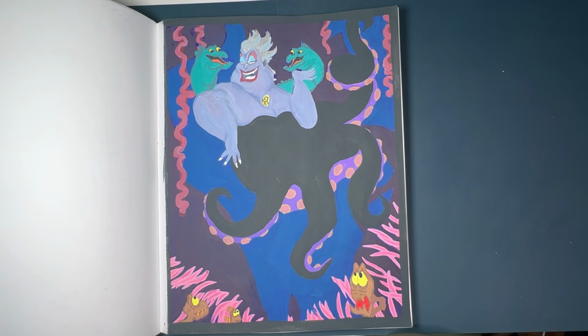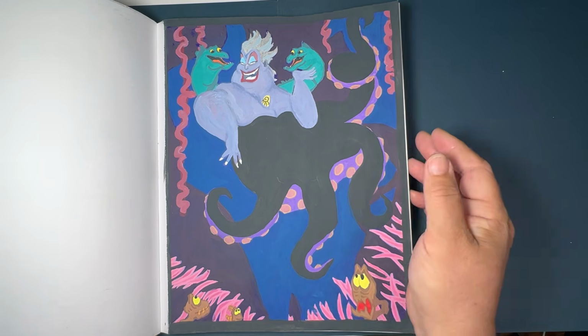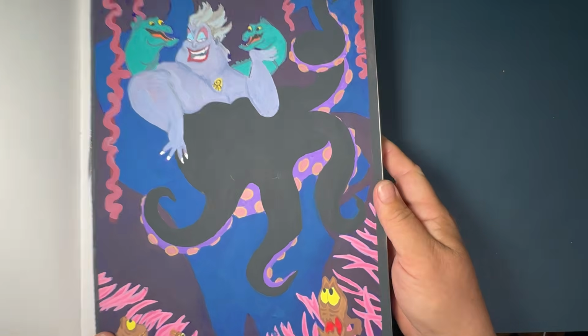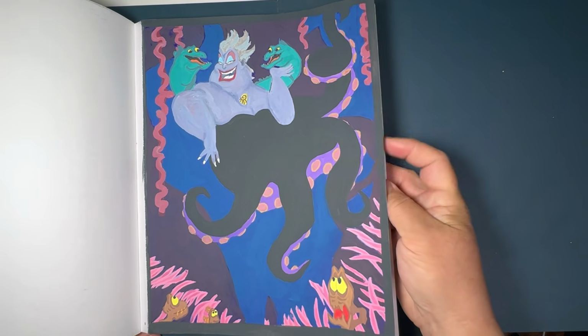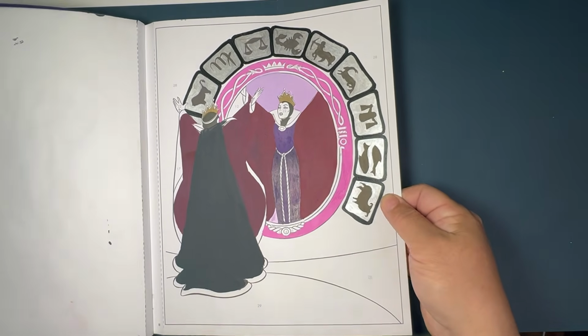I tried lots of things on this. I tried paint pens. I tried just paint. It's a little messy and it's kind of out of control, but it was my first color by number like this, and I just had fun. And then I just kept going. This is what I'm working on right now.